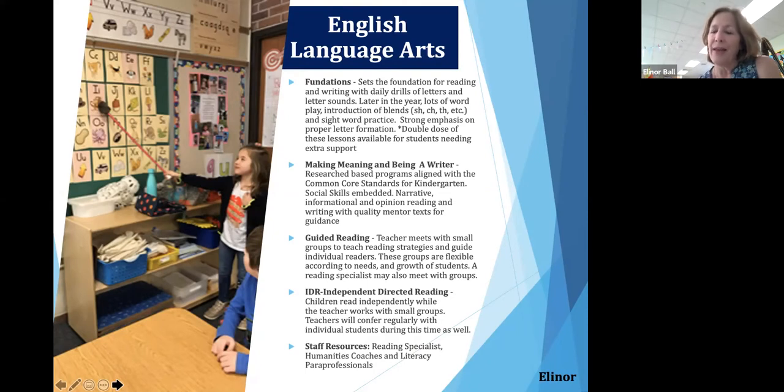And if I could add a little note here, if you are working with your children on letter formation, I would encourage you to focus on lowercase letters and not uppercase letters. If we think about it, we very rarely use uppercase letters in writing. So the emphasis really in kindergarten is going to be on all letter formation for sure, but a strong emphasis on lowercase.